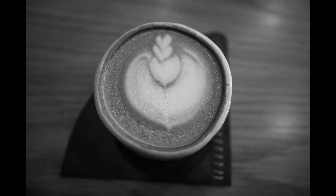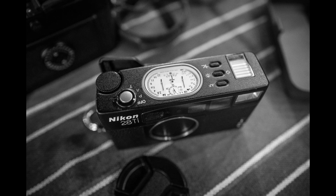The Leica Q gives you the macro ability, and this is really useful for travel if you want to do any kind of detail shots.